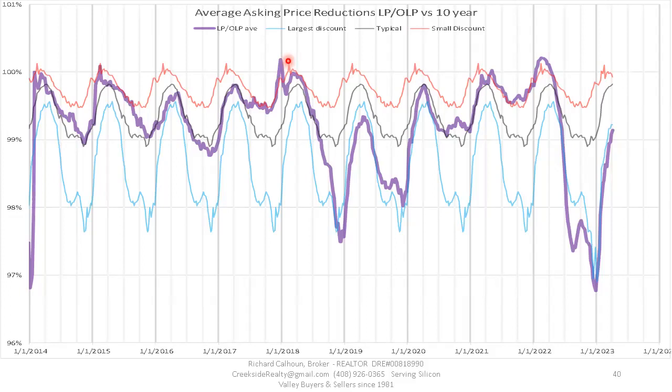I have at least tried to remove all the typos where someone put in a property at $500,000 when they meant $5 million. So I've tried to take care of the typos, and there are a fair number of typos on the data entry stuff. So there is a fair amount of work in trying to correct it, and I'm sure a few slip by. But anyway, what you're looking at here is we're now taking some of the biggest price reductions that we have, and the biggest price reductions are still less than 1%.